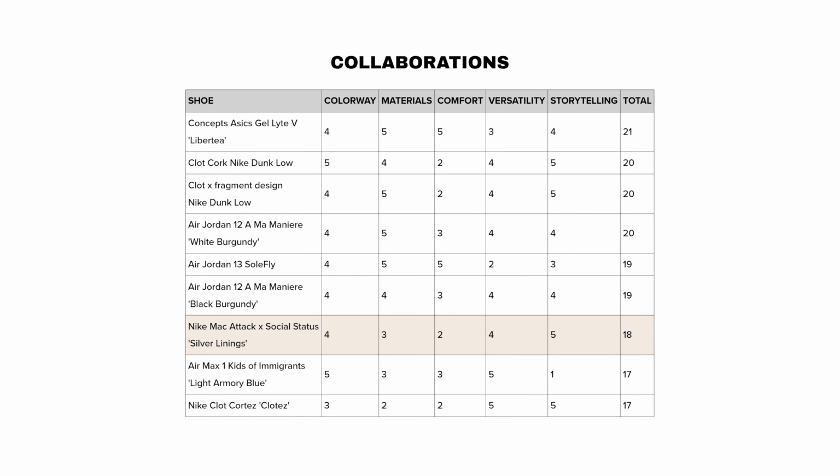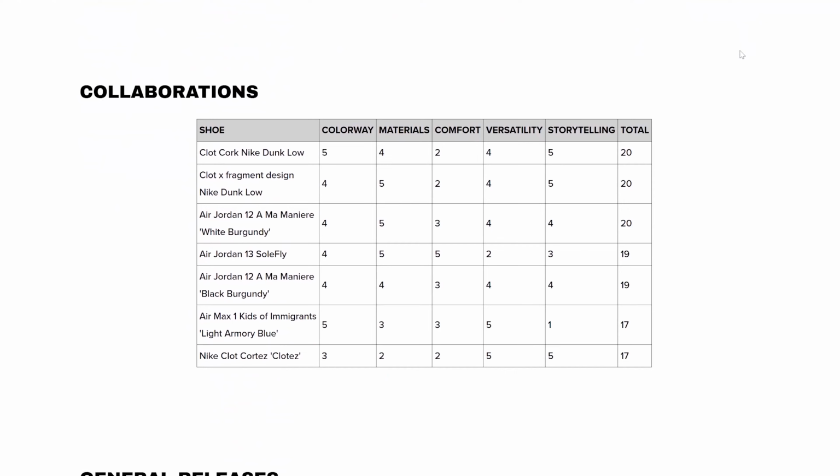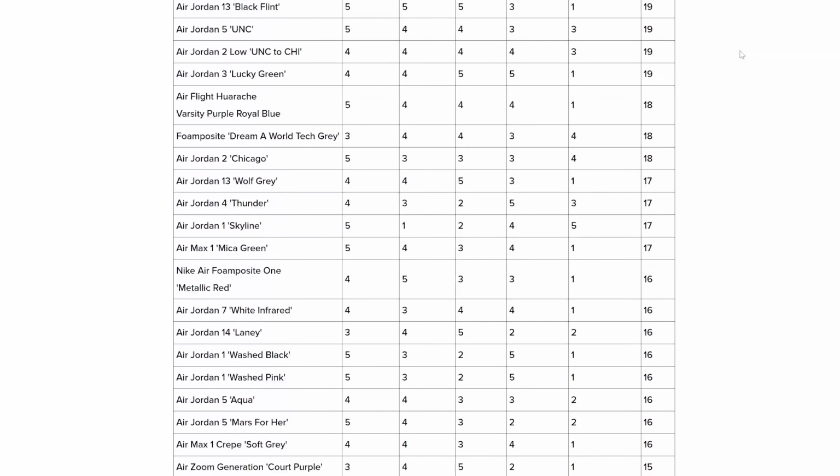Now that brings the total sole score to 18 out of 25. And if you want to see the sole score for every single shoe that I've reviewed, just go to soleandcline.com and it's all there.